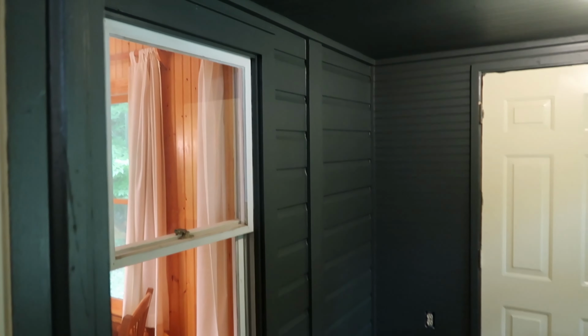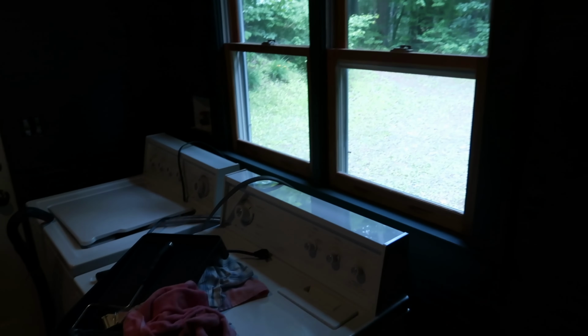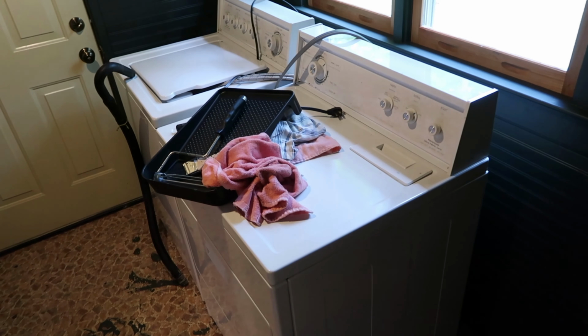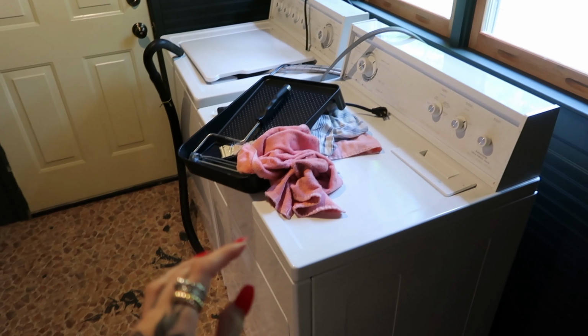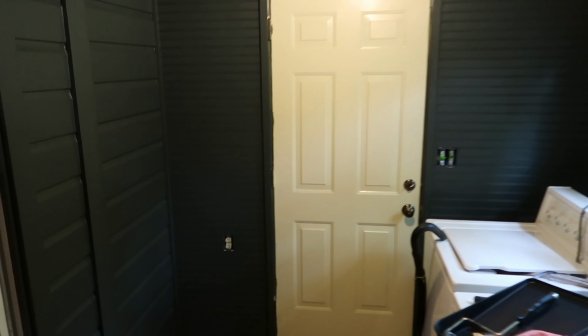So we finished painting the mudroom. There's definitely some touch-ups we still need to do. We put the washer and dryer back because we still have to do laundry, and we're gonna do tile flooring next. But it's looking really good.